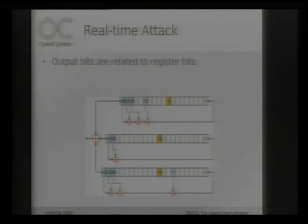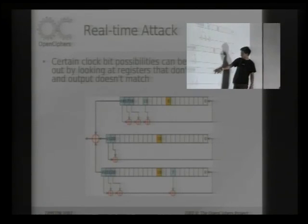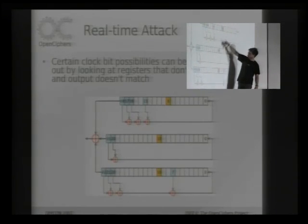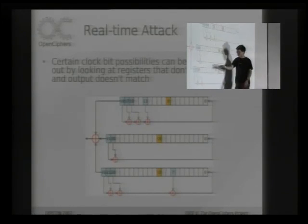So the output bits are related to the register bits. Essentially, you're brute forcing these clock bits down here, trying to find the right clock bits that will generate that output. There are a couple of things you can use to rule out different possible bits inside the third register. For example, if this register down here isn't clocked, and you hypothesize that it doesn't match the majority here, then this bit should match up with the known plain text over here. And if this bit changes and these match up, then it turns out that it actually doesn't clock it.